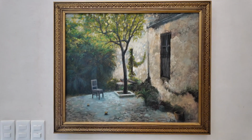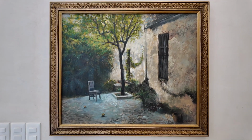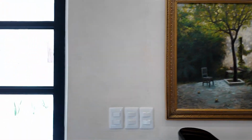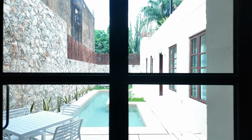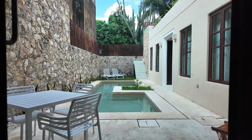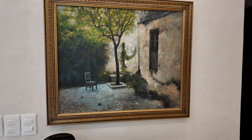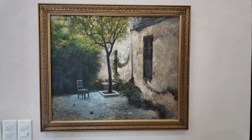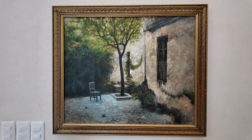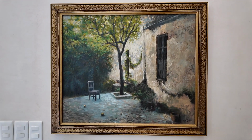This is a painting that was taken from a photograph. This used to look like this. So I took a picture of the backyard because I thought it kind of looked beautiful in that state, and then I had Augustine paint it.